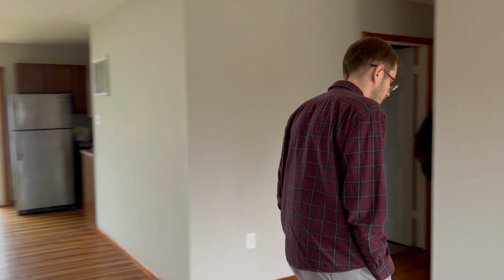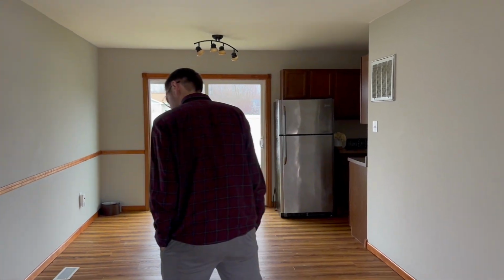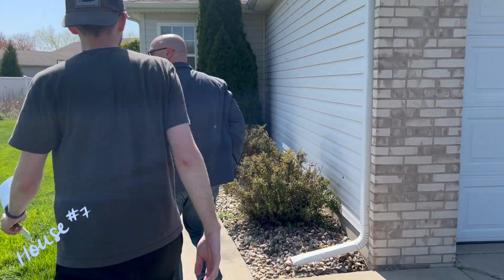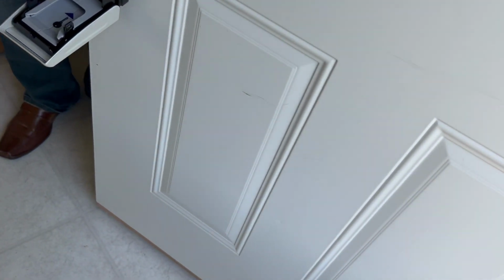You don't have any, none of them have lighting. Everything's lamps. Oh, yeah. Okay. Not the greatest size. Yeah. These are all really, really nice too. Yeah, so they are. There's another room right here.